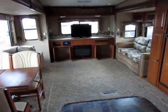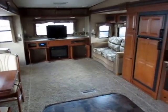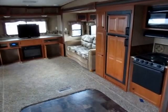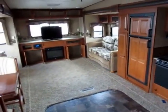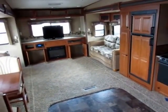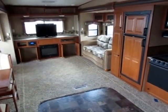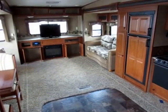Like I said, previous owners just wanted to downsize to something that was just a little easier for them to manage. They went down to a single slide, 23-foot fifth wheel that just fits their current lifestyle a little bit better than this one. This is a great coach. This is a very nice find. Very nice, clean triple slide fifth wheels like this don't come through used stocks every single day.